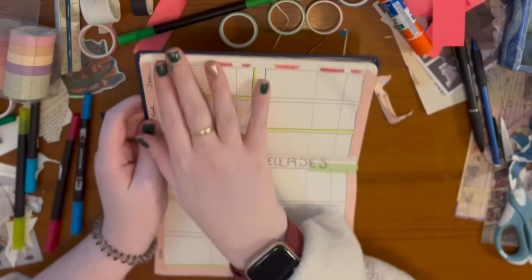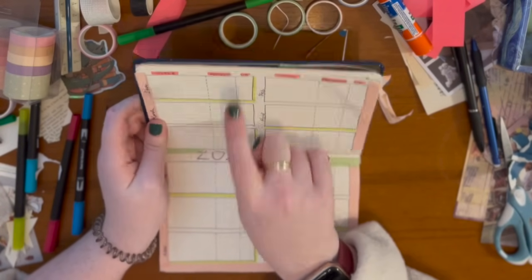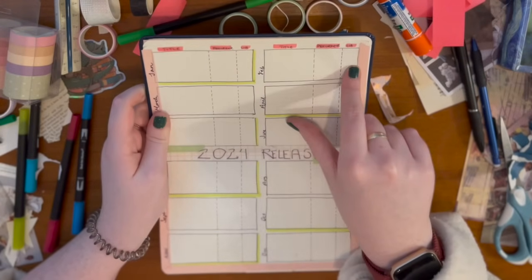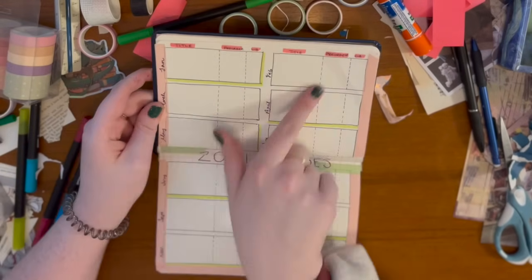And then I'm also going to write the titles of the books that I requested from the library that have come in. So I'll mark them when they actually are on my holds list, so that I can remember which ones I've gotten through the library, etc. And I will just keep adding throughout the year for each month as I go through.